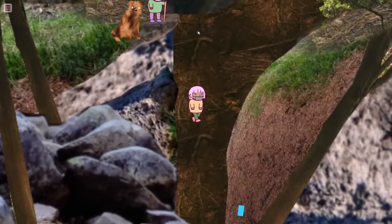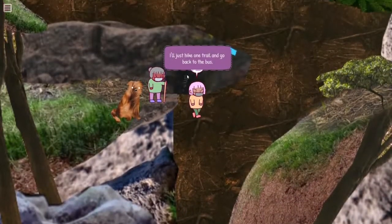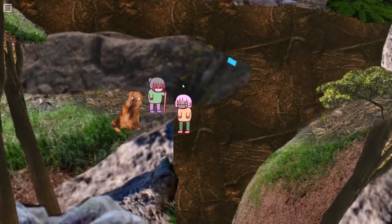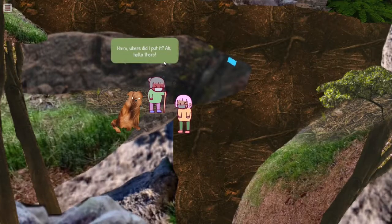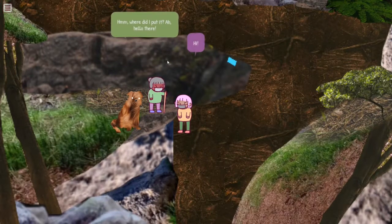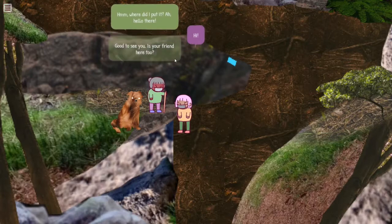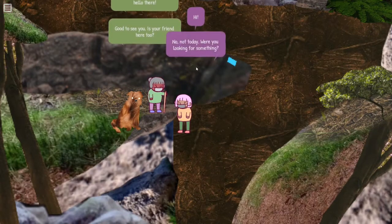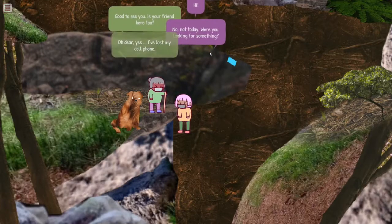Alright. Oh, it's a doggo, bro. I'll just hike one trail and go back to the bus. Psych? Hello there. Where did I put it? Ah, hello there. Hi. Good to see you. Is your friend here too? No, not today. Were you looking for something?